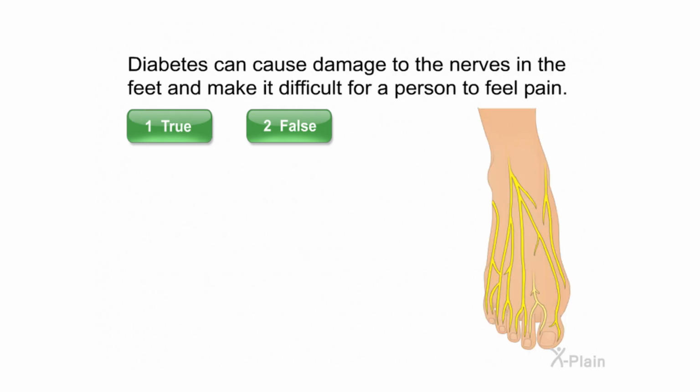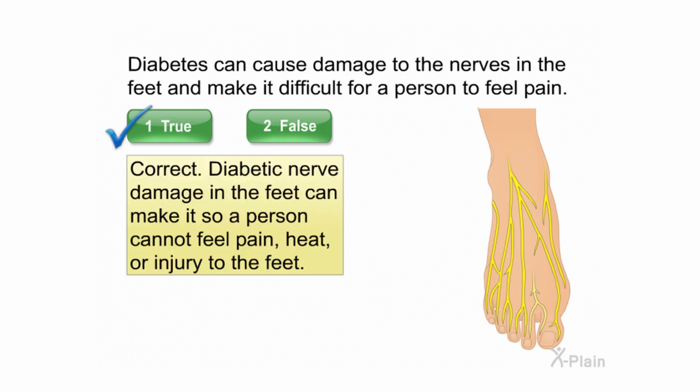Diabetes can cause damage to the nerves in the feet and make it difficult for a person to feel pain. Select true or false. Correct. Diabetic nerve damage in the feet can make it so a person cannot feel pain, heat, or injury to the feet.